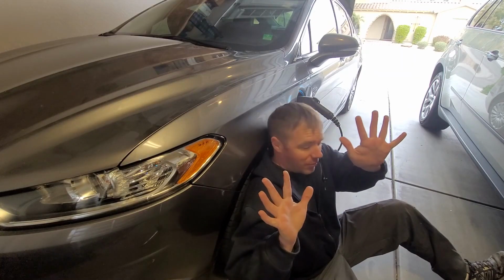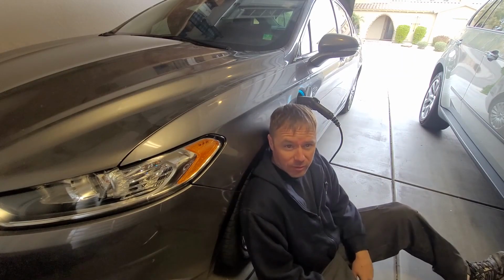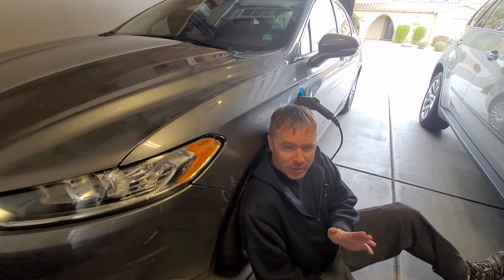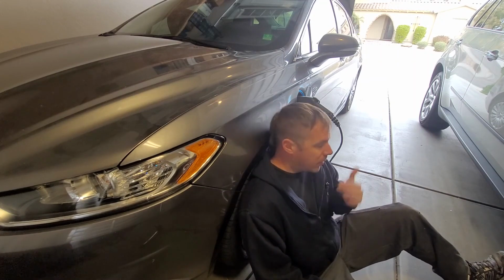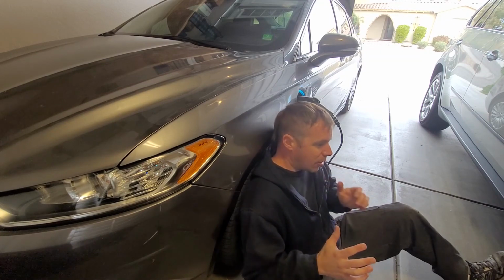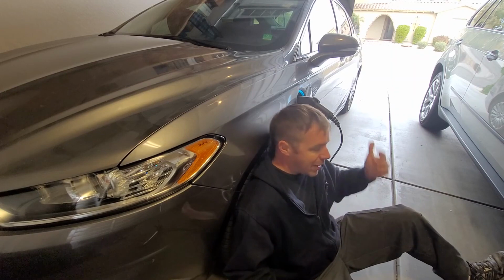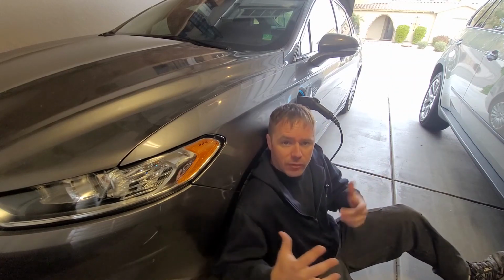Timeout. Stop. I need to explain a few things here. What I just connected is not the internal combustion engine battery, it's the low voltage battery. I'm used to working on hybrids. In hybrids they call that 12 volt battery the low voltage battery, and the hybrid battery, because it's much more volts, is the high voltage battery.